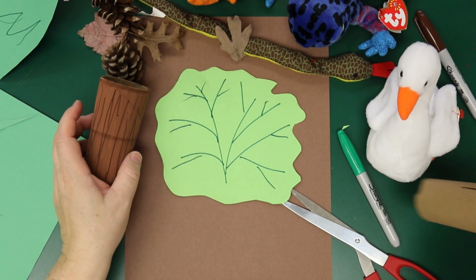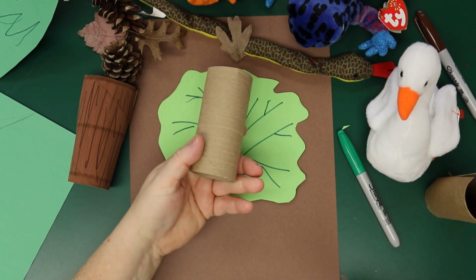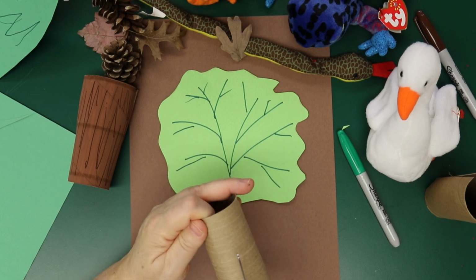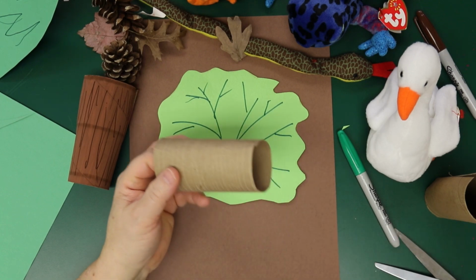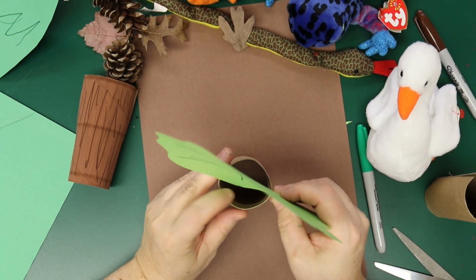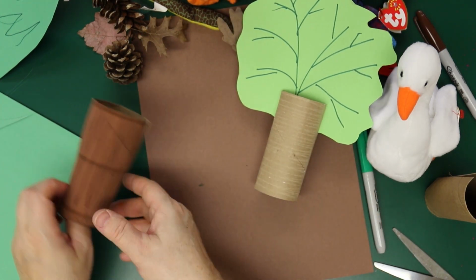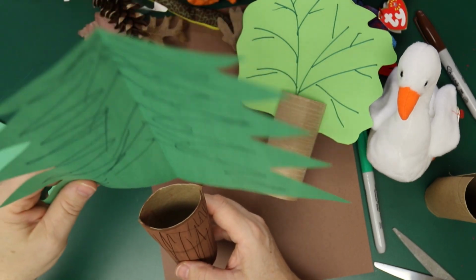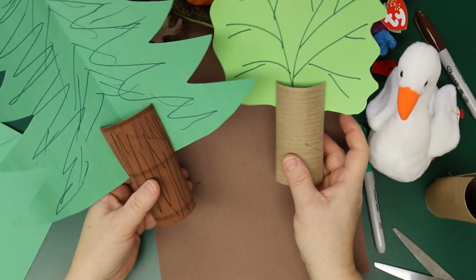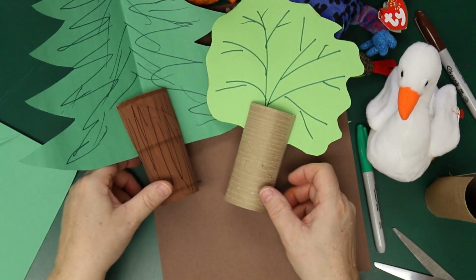Or if you want to take another toilet paper roll and not cut it down so far. You know, just imagine that this was painted brown already. And you only cut it down maybe like an inch, inch and a half. And then you can slip your tree top in there. So it looks like that. Right? And then you can have your pine tree over here. And you could slowly build your whole forest of trees. Yay! What do you think about that?